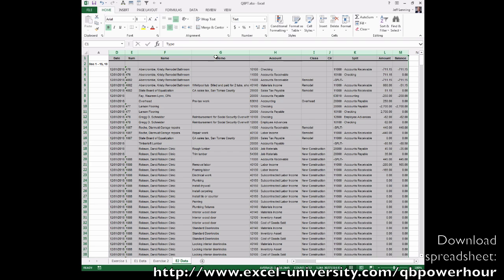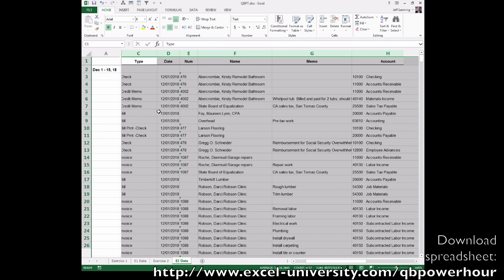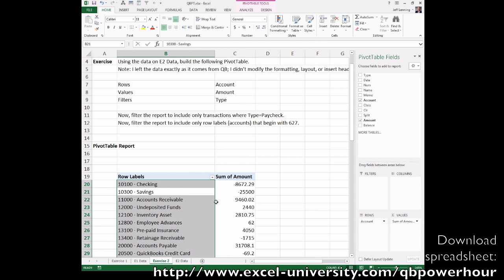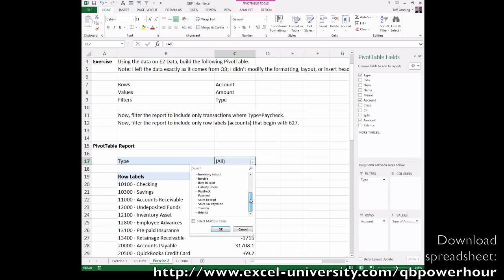But if you notice, our data has lots of different kinds of transactions. Let me scroll to the left so we can see, and let me zoom in. We have checks, credit memos, bills, invoices. We have all kinds of different types. So in our pivot table report, we don't want all of those. We just want a subset. So what we do is we just insert that field type into the filters area. We click and drag and release, and now we have a new type filter where we can pick and choose which transaction types we want to include in our report. And what we want to do is we only want to see the paychecks.